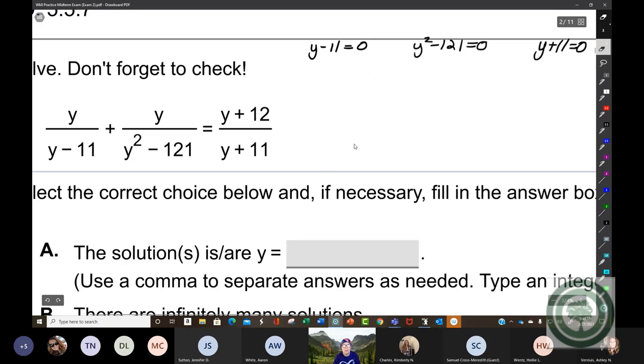That's so I can work down. So if I add 11 to both sides here, I get y equals 11. So that means I have to be very careful to make sure my answers, my solutions, will not include y equals 11.